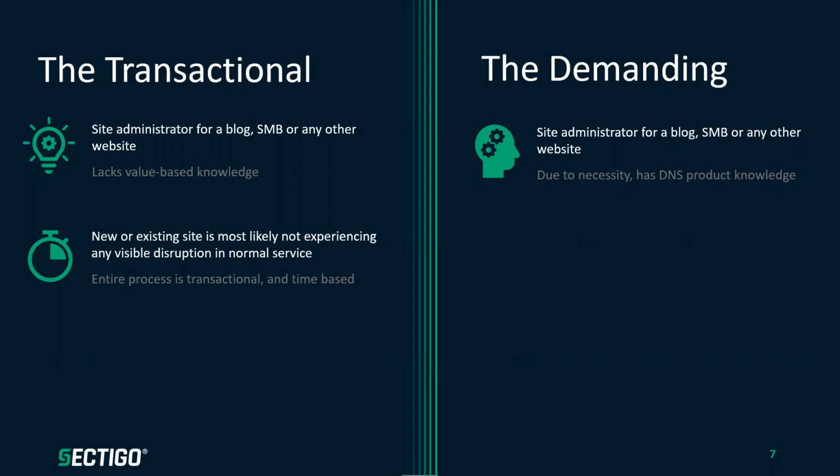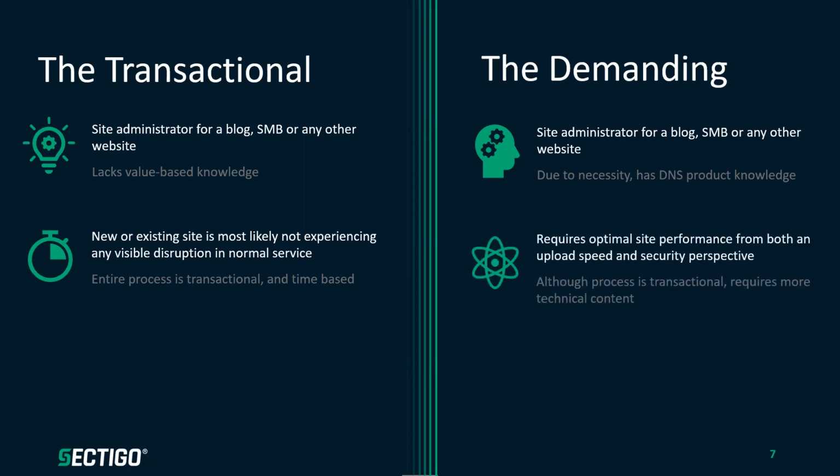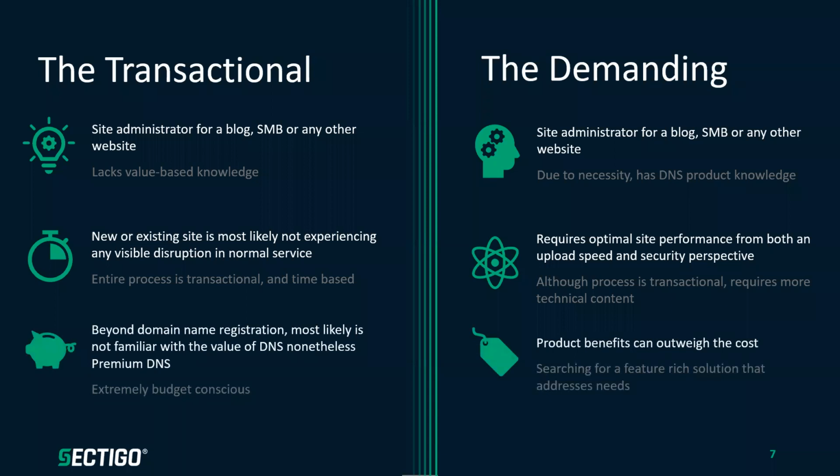So when it comes to having this DNS knowledge, they probably have little to zero, with no insight on its inner workings and its features and its values, unless, of course, you as their vendor educate them at the right time during that very same buying process, which is exactly where the demanding customer is within their particular sales journey, right? Although their path is still as transactional as their counterpart, the demanding customer requires more technical-based content that informs them on the features and all of its respective benefits that come along with a premium DNS service that they're probably looking for.